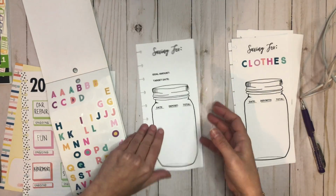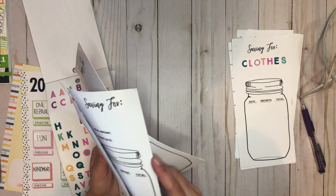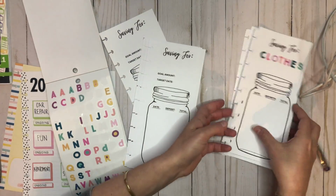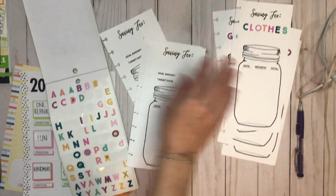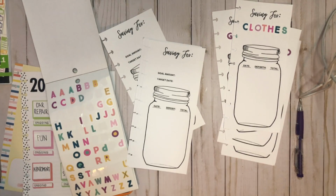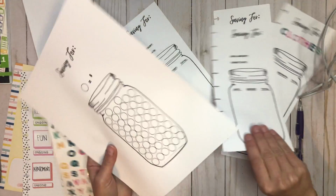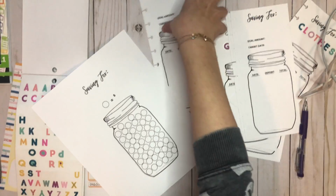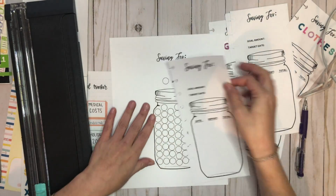All right. I want one of the circle ones for the holidays. Where is the circle one? Did I punch it? Where in the world? I think I definitely printed it. Okay. I guess I did not. Oh, cut it or punch it. Sorry, we gotta do one more. Grab this. Grab this. All right.